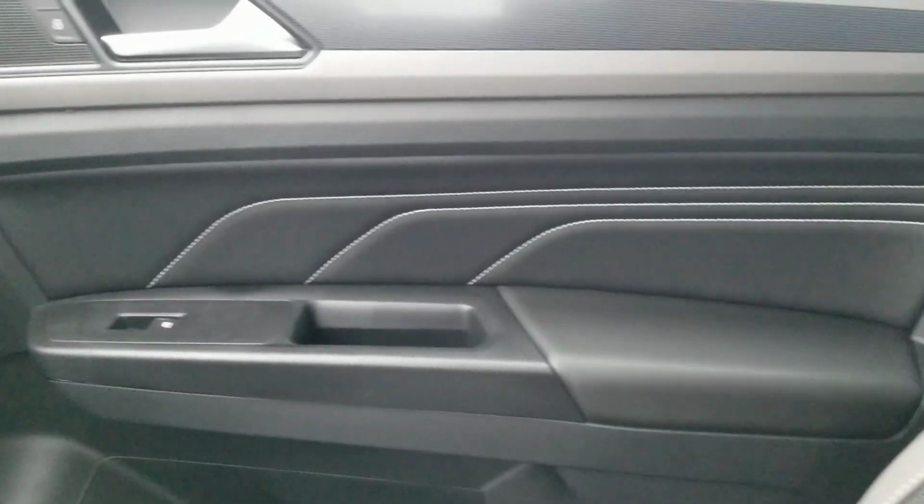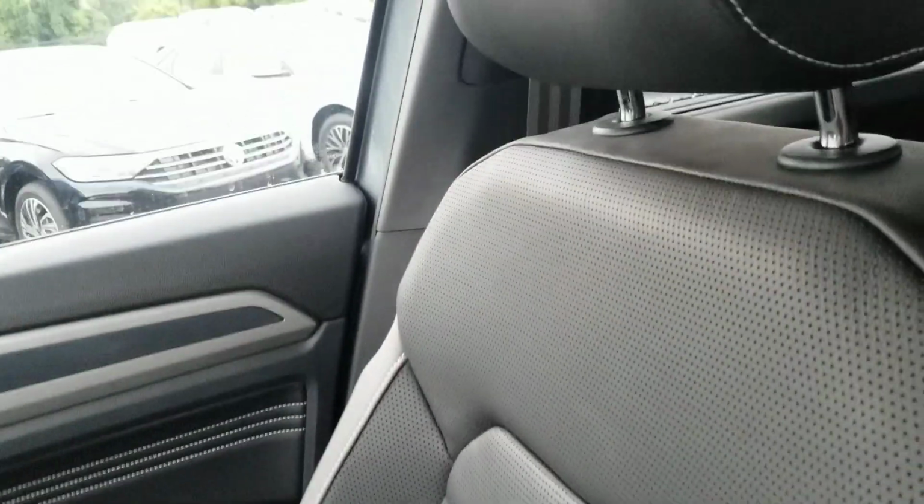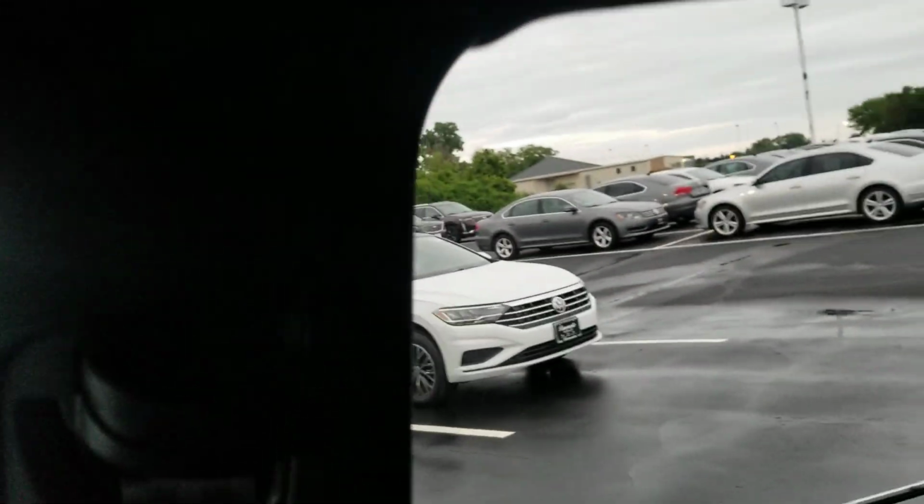There's a look at that stitching in the doors. That only comes in the SEL and SEL Premium and SEL Premium R line and SEL R line, so SEL or above. And this has leather seats that are heated and ventilated. They're heavily perforated here. The leather seats only come in the SEL Premium and the SEL Premium R line. Otherwise, they're leatherette. Look at the white stitching there, nice, bold, bright white stitching. There's a headrest adjust right there, and also right there is your seat belt adjust.